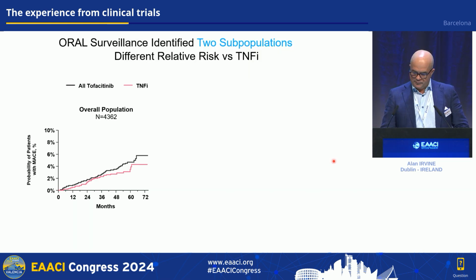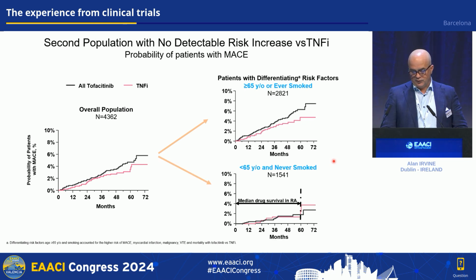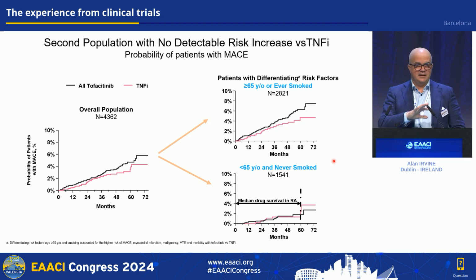And the post hoc analysis, which was published in 2022, this is the overall population looking at the probability of patients getting major adverse cardiac events through the duration of the study, 72 months of the study. You can see overall tofacitinib is more likely to have a major adverse cardiac event. If you split it out into people who were over 65 or who ever smoked, there's quite a big delta between the 2 arms. If you look under 65 and never smoked, you see there's really very little difference between the arms. So there's an interaction really at a global level between age, smoking, and tofacitinib in this selected cohort for rheumatoid arthritis.